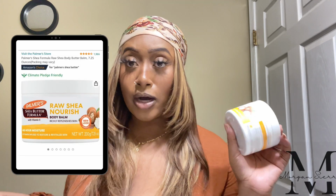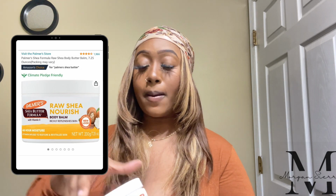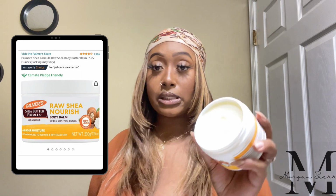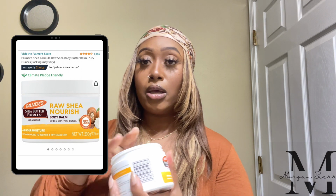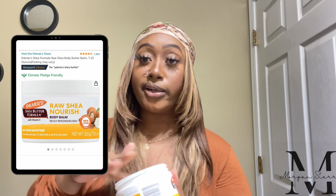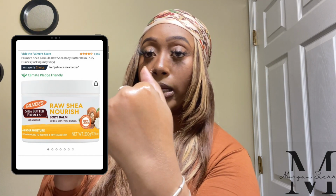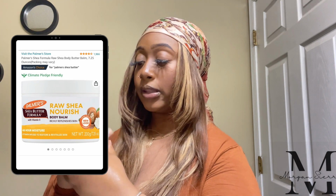All right, so moving on to my last moisturizing product. This is the Palmer's Shea Butter Body Balm. I just love Palmer's. This whole haul is pretty much Palmer's. But this is pretty much like a body butter. Well, like a body balm. So this is how it looks. I'm just gonna do a little demonstration. It's kind of like cocoa butter in its tube. And it really gives your body that good shine, if y'all can see that. And I didn't even put that much on.